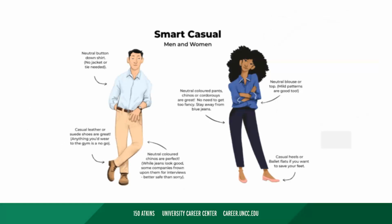So this is smart casual. You'll see a woman and man on the screen. You'll see the man just has on a neutral button-down shirt. He doesn't have on any type of jacket. He has on casual leather shoes. He has on neutral colored pants. So this is smart casual for a man.